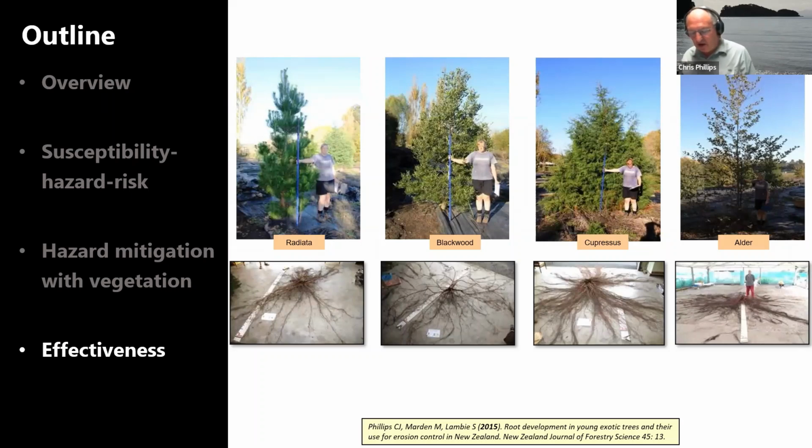So here in the slide, Cupressus lusitanica, or cypress, can be characterized as having high root density and high symmetry with fine feathery roots, while Tasmanian blackwood has low root density and spidery roots with a moderate degree of root symmetry, in much the same way as a poplar has.